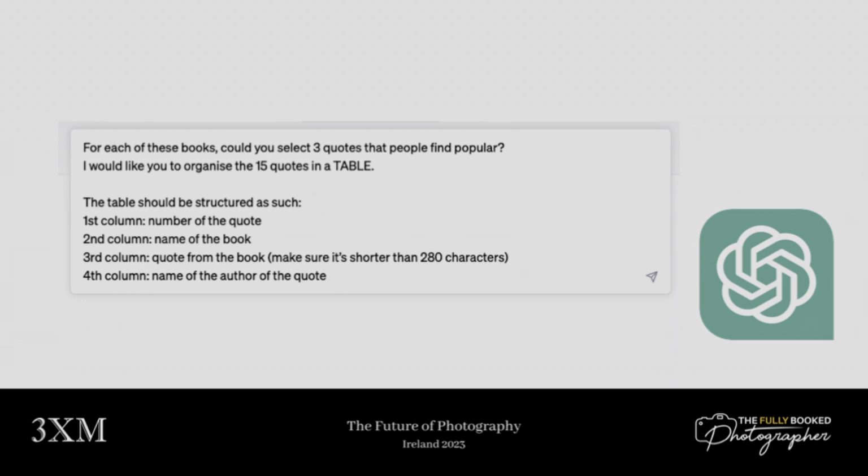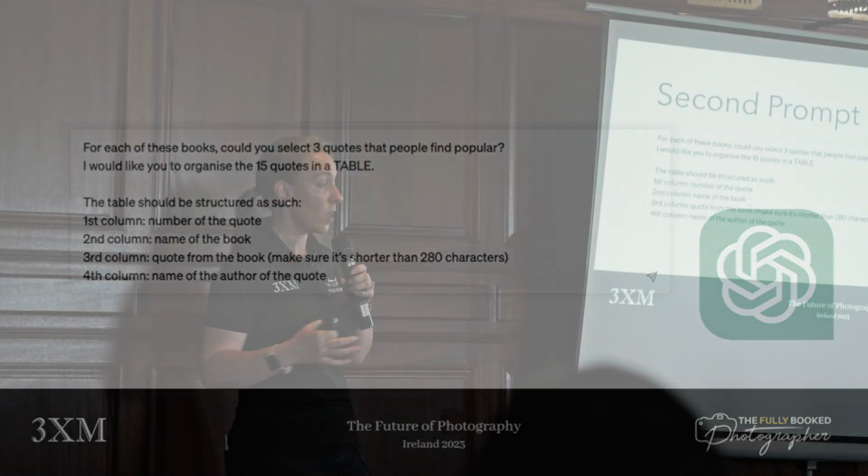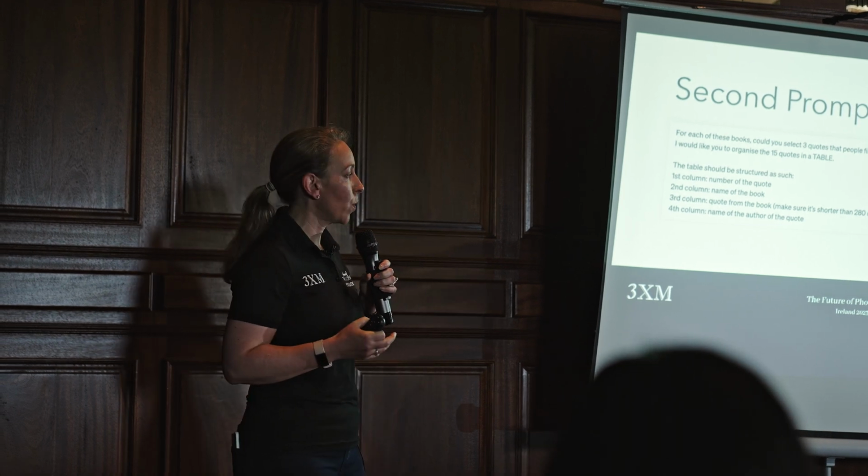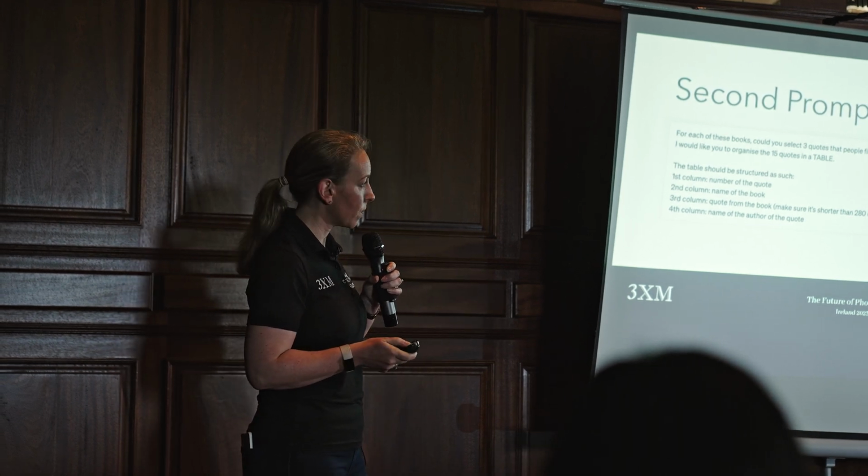quote, the name of the book, the quote from the book, and I'm also going to stipulate that I want it shorter than 280 characters, because this has to fit into a graphic, like a square-shaped graphic that's going to go on your Instagram, so you can't have a whole paragraph. So put that stipulation in there. And then we want the name of the author of the quote in the final column.